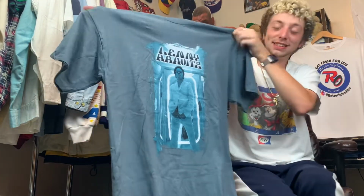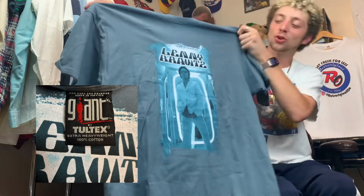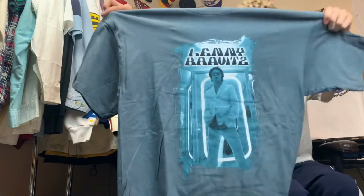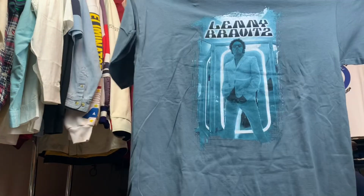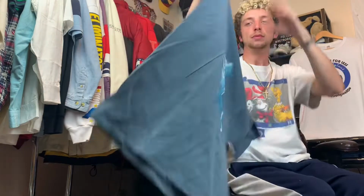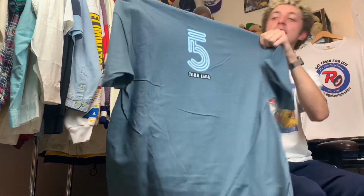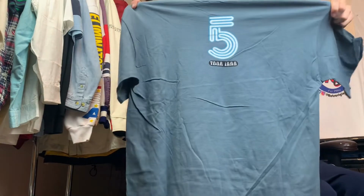This one is vintage, 1999 Lenny Kravitz. Woo-wee! My man straight looking great. Look at the fit. Look at the cocaine white fit. That's just savage. Absolutely savage. Flip and dip onto the back. You got the Neon 5 with the Tour 1999.